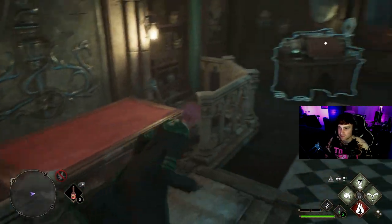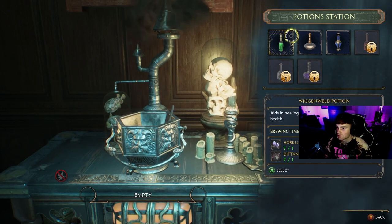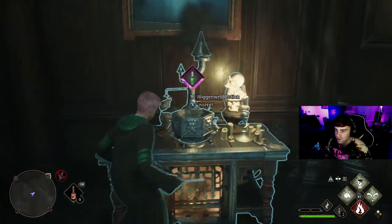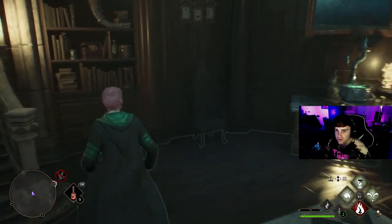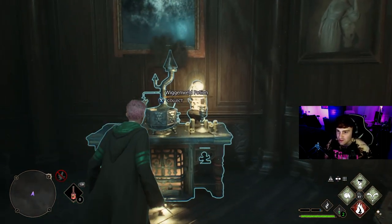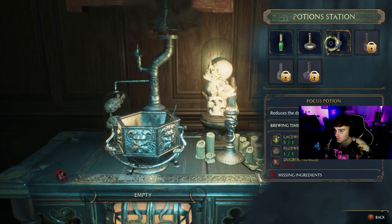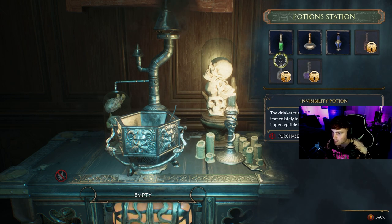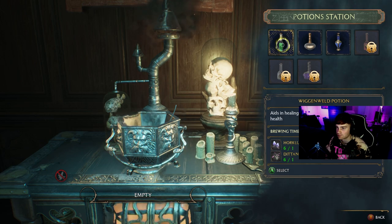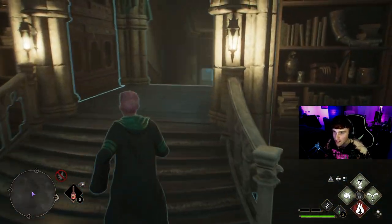So what is this? Nothing? Dick thinks you should be proud of all the potions you've brewed. So make some Wigan Weld. I have two. Isn't bad. Dude, this is dope. Now I don't have to go to that classroom every time I want to do something like this. Dugbog tongue. Dittany horklump juice. I'll make one more. That way I have some to take with me. I want to have at least four.